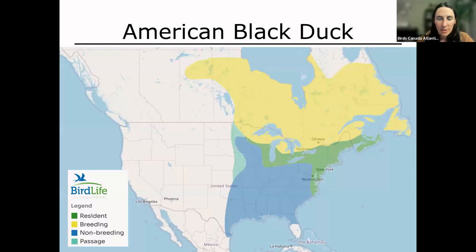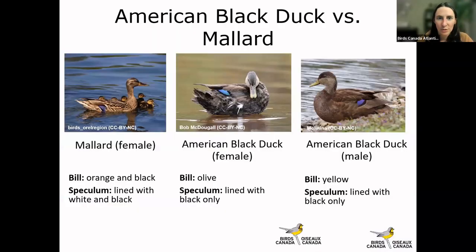They are more common than mallards and probably are the most common dabbling duck that we'll find out on the East Coast. So this is their range here. They aren't found in Western North America at all. And as I mentioned earlier, they will hybridize with mallards. And so you can often get individuals with middle-looking traits, or traits of one and the other. So that can be a point of confusion as well, just to be aware of if you see a kind of weird looking duck.